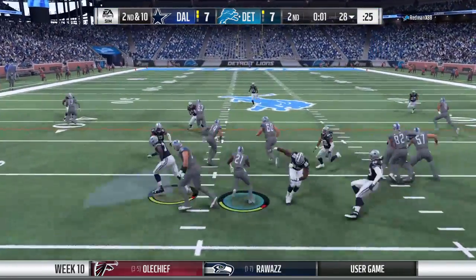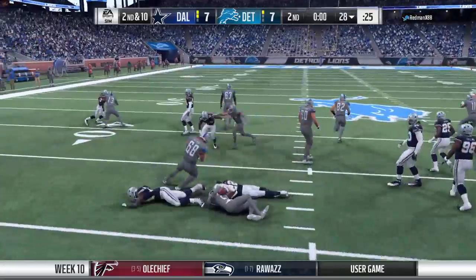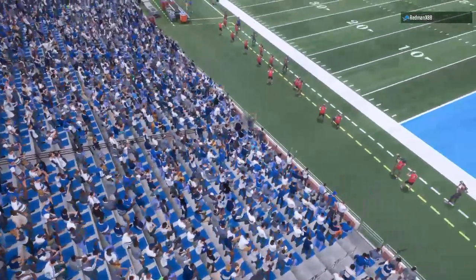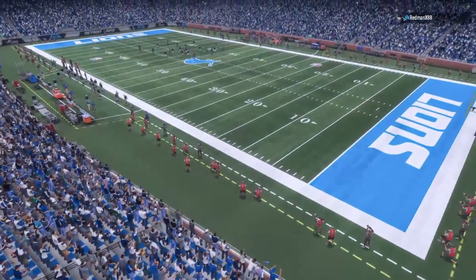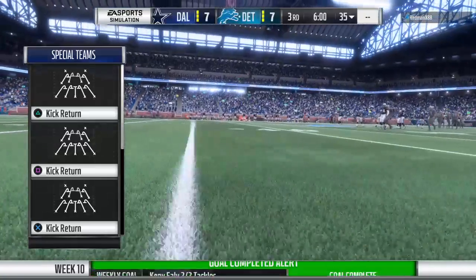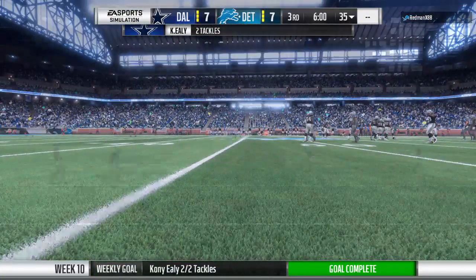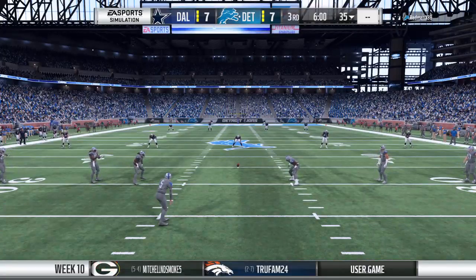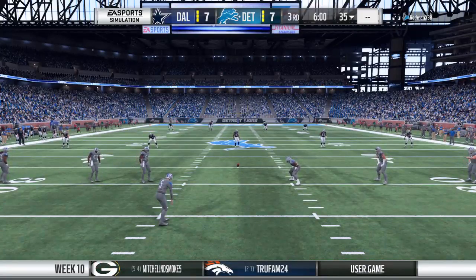Now Stafford hands to Abdullah. And he's going to be taken down here as that will lead us to the end of the first half of play. So a touchdown apiece. That's what we have to show at halftime as they head to the locker room. 7-7 our score. As we'll send you down to Orlando where Larry Ridley has our EA Sports halftime report. Larry?